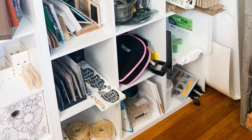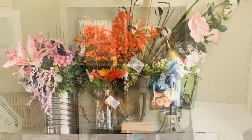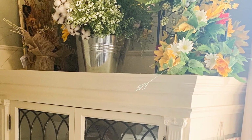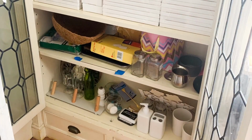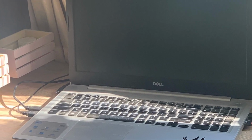These were just stacked on top of each other. These were also from Walmart. And then I just have a bunch of random vases for my florals. It works just fine. These are some built-ins, so you definitely want to take advantage of anything you have that is built-ins or storage that you may not be using in another room. This was a DIY I did, which you can find down in my description.